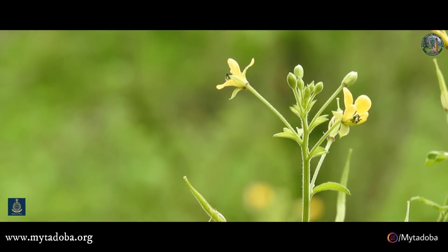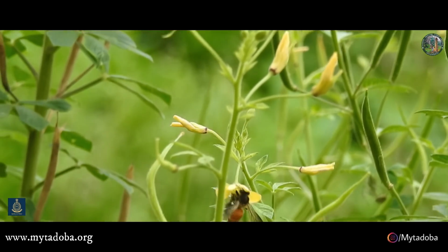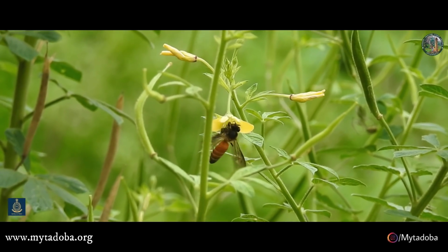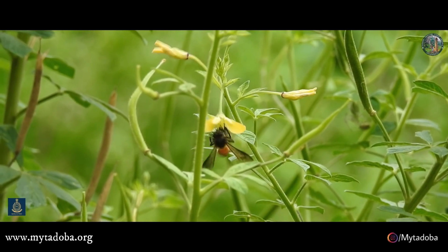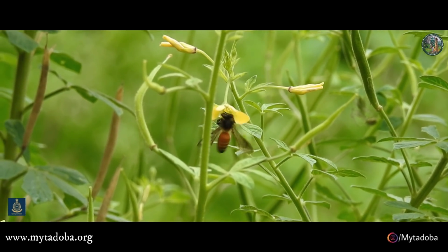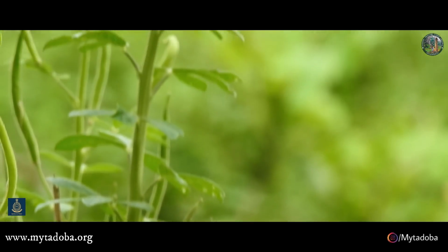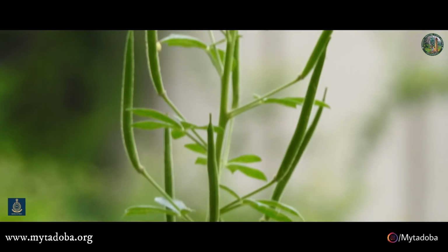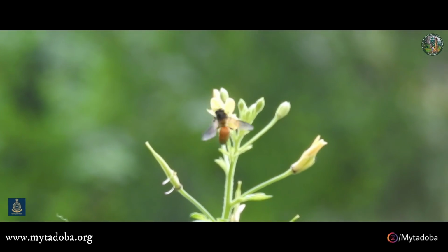Today we will be showing you one of the most fascinating creatures on the planet, the honeybees. This honeybee is called a rock bee. It is also called Apis dorsata. Apis dorsata is among the largest species of bees found in India.